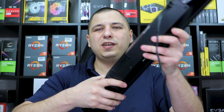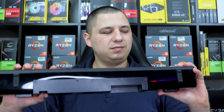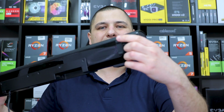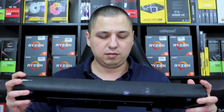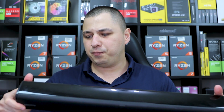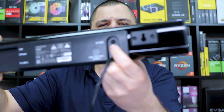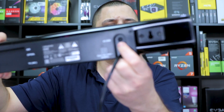So that's it. It feels light, kind of cheap. You get a little rubber padding here, so it won't slide, but yeah, very cheap. One last thing, this is where you connect the sub, as you guys can see. But let me bring the sub over here and show you guys quickly how it looks.